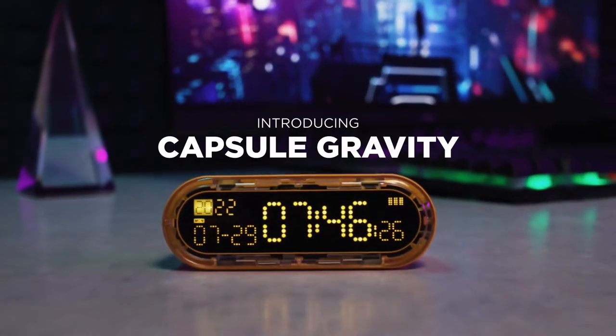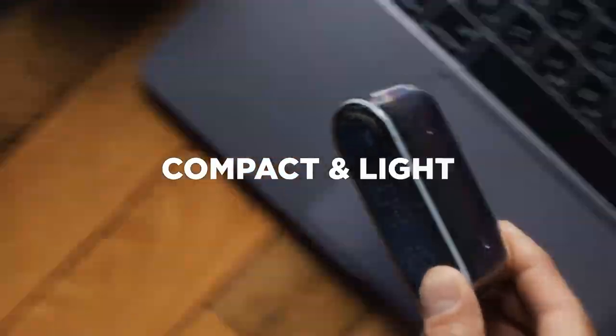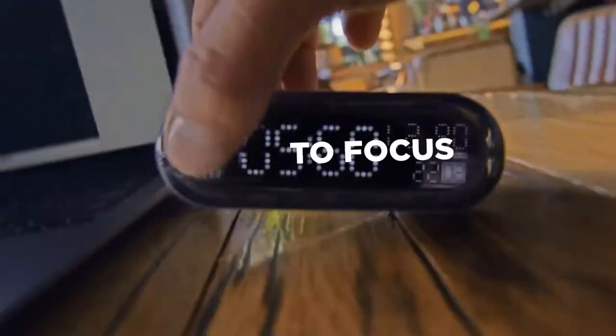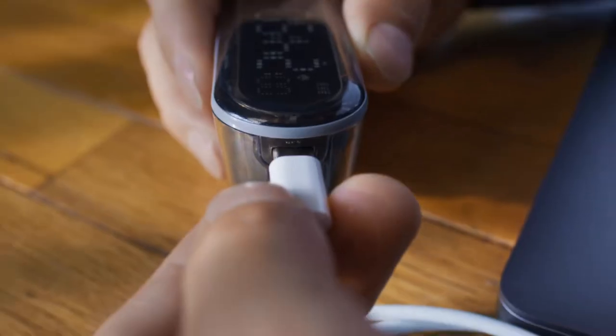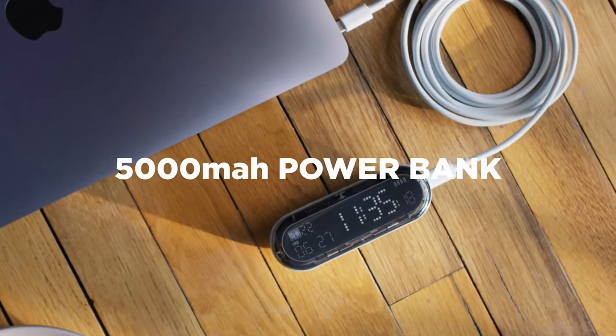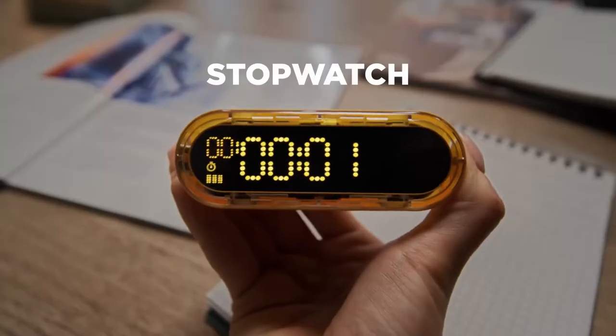Capsule Gravity is a multifunctional countdown timer, alarm, 5000 mAh power bank, and 20W mobile device fast charger in one. It was created as a daily essential for personal productivity and convenience. Capsule Gravity gives users a powerful time management tool to boost work productivity and personal efficiency. The device is perfect for business, workouts, precision cooking, and more.